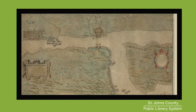For the past few weeks, we've been celebrating St. Johns County's approaching 200th anniversary by looking at some incredible documents in the collections of the State Library and State Archives in Tallahassee. This week, we're going way back in time to talk about the Spanish colonial era, essentially from the 1500s up through the transfer of Florida to the United States in 1821.